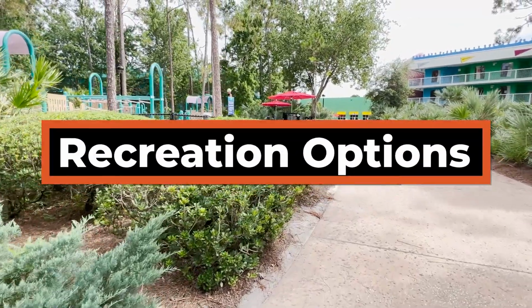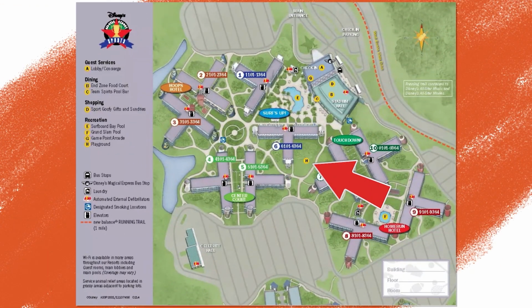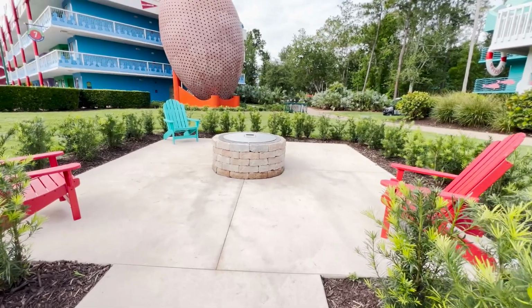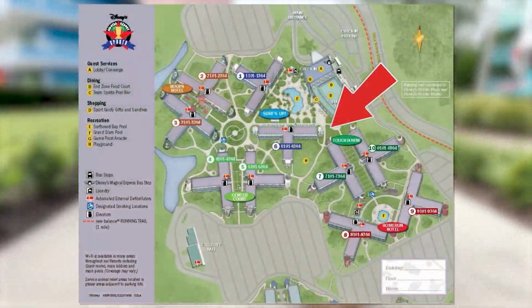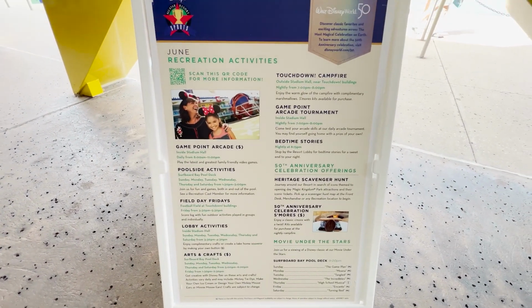Outside of the pools, there are other recreation opportunities, including a playground that is located near the Touchdown Hotel area, running trails, if you need to run during your trip, as well as movies under the stars, which are located at the main pool every night. And there's also a campfire that you can do between buildings 7 and the main building. You can always check the recreation schedule to figure out what is taking place during your trip.